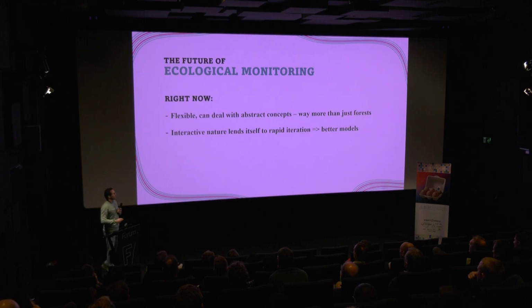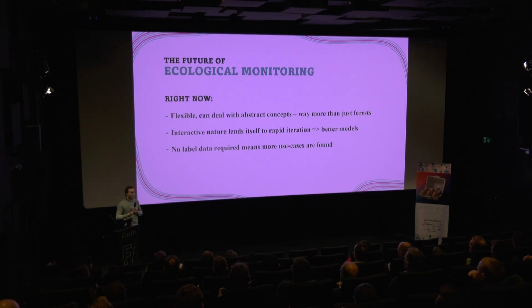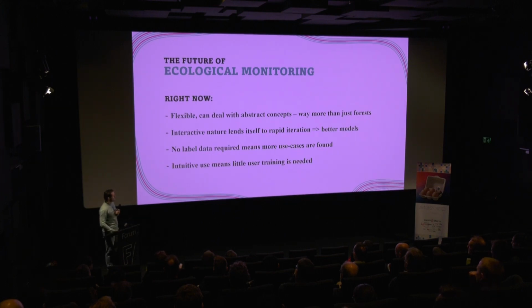Its interactive nature lends it really quite well to rapid iteration, as I demoed, which means that we can actually achieve better maps with this possibly than with our old method, because we can focus on areas which are apparently very hard for the model to classify. And the fact that we don't need the pre-existing label data, because our foundation model is a very capable interpreter of the satellite imagery, means that more use cases can be found, right? If I want to track something new, I don't need to wait a couple of years for the ecologists all throughout the Netherlands to make maps of the type of nature which I am interested in. And its relatively intuitive use means that little user training is needed, so that these ecologists themselves can immediately and directly use it and do something which they deem valuable.